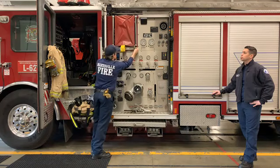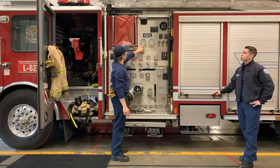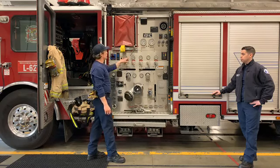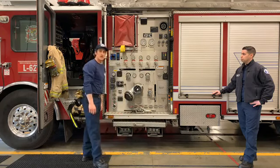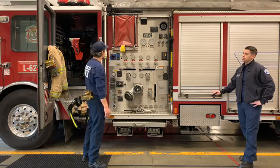All these gauges here are what tell me many different things. We've got gauges that tell me how much water is coming into the pump, how much water is going out of the pump, and then one for each one of the hoses that we can control and change how much water is going to different places. It's a lot of very specific things.